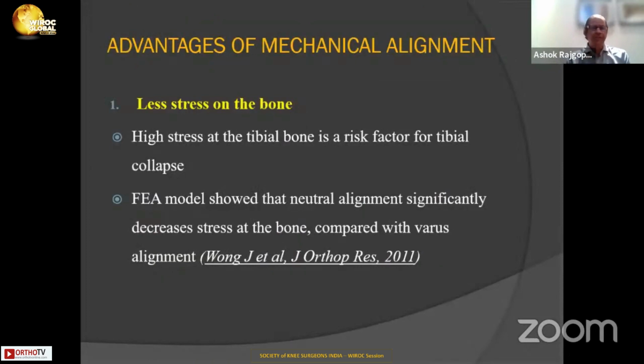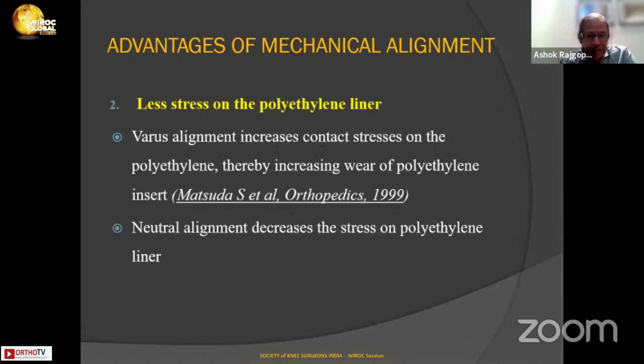Now, there are several advantages of the mechanical alignment: less stress, and it has been shown that the highest stress of the tibia is in the subcondylar region. Several FEA models have shown that neutral alignment significantly decreases stress at the bone compared with the varus alignment. There is much less stress on the polyethylene liners. And let's look at it historically. These are very old articles, and some of you might argue how relevant these findings are. So let's just walk down.